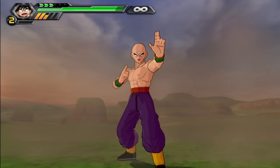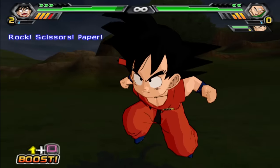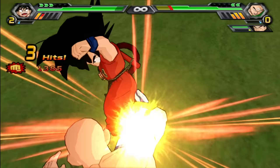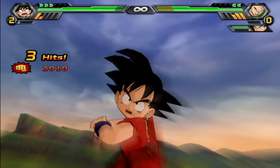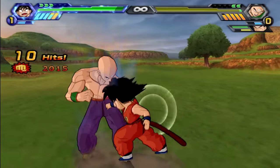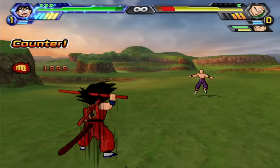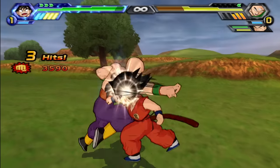I'm going all the way to Frieza. Tien, why are you wearing purple pants, bro? Backflip into rock, paper, scissors. It's a long animation. It's going to kill some time, but it doesn't matter. I'm getting my ultimate because I'm going to go for the outplay. Vanish. Dragon Ball. You're not beating me. Ever in your life, you're not.